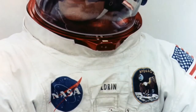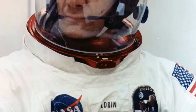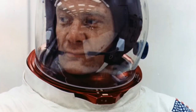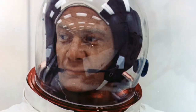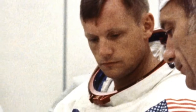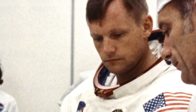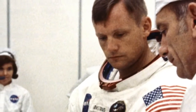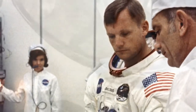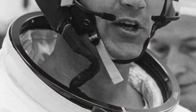And at times, in Buzz's voice, we noted considerable enthusiasm for the way things are going. And at times, Charlie Duke shared that enthusiasm. In its maiden checkout in communications, the Lunar Module Eagle looked good. At 83 hours, 45 minutes, this is Apollo Control Houston.